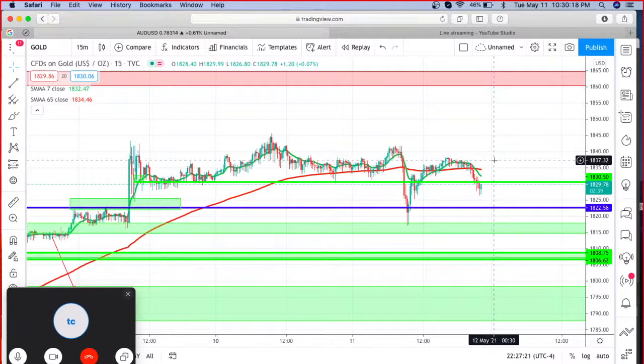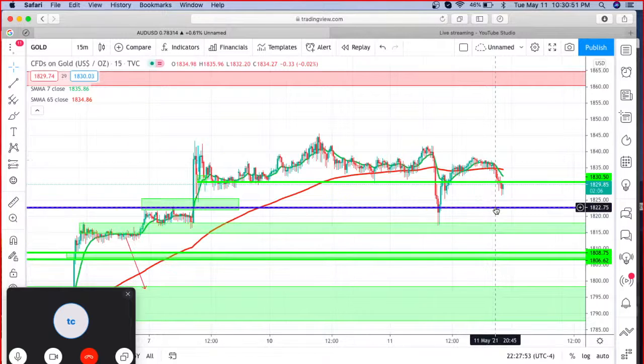So if we were catching it from up here, the 7 moving average or somewhere around this low over here, the blue line first would be our first take profit: 1822.75. Second would have been the green zone, which would have been 1817.65. And then ultimately down here to the 1800 flat.